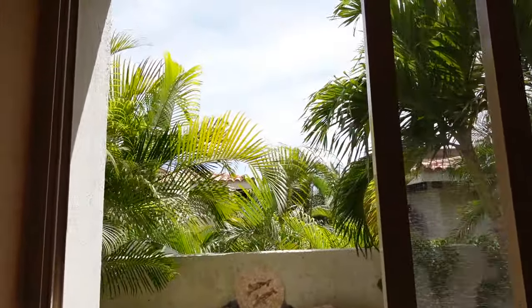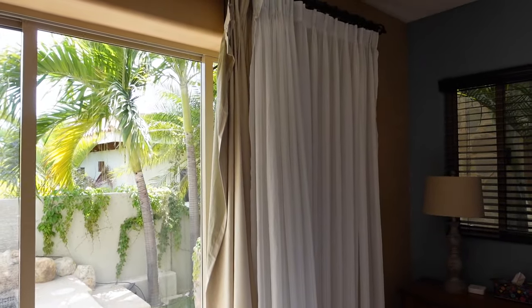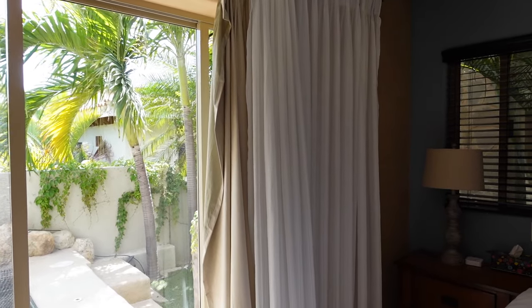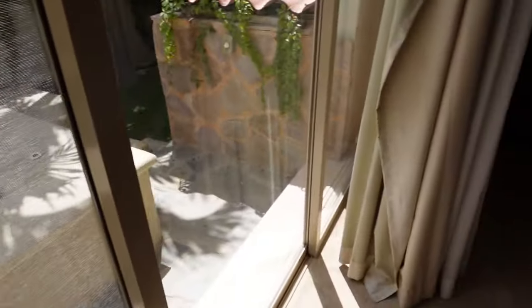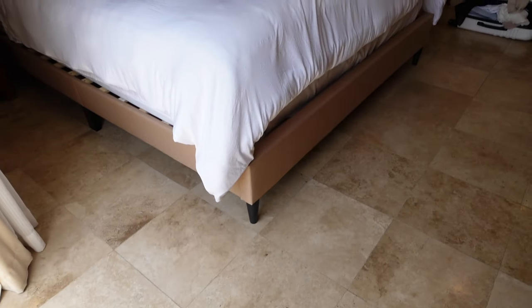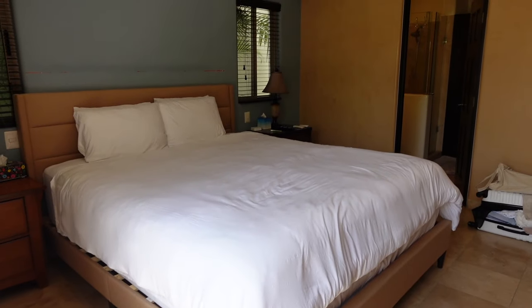Are you kidding me? We have double curtains right here, which is so nice for one, when you want to black out the room at night and get a good night's sleep. And second, if you want a little bit of light to show during the day, but you want some privacy, you just do these curtains. So I'm going to have these open for now. And then when you turn around, so I'm facing the outside, this is what the other side looks like.